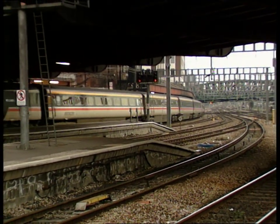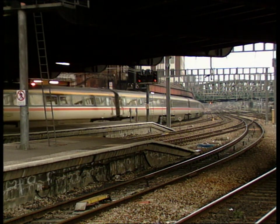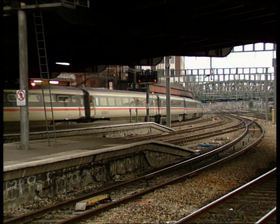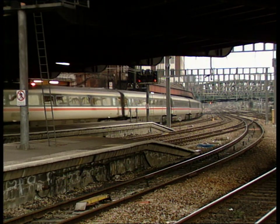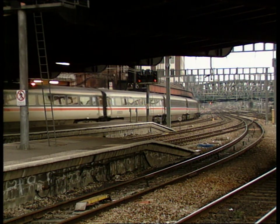In the early 1990s, the station had undergone a vast modernization of its track layout, the original signalling and track being fully modernized for the needs of the next century. By this time, locomotives had been completely abandoned.